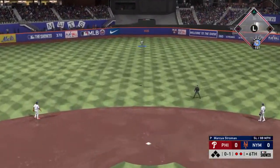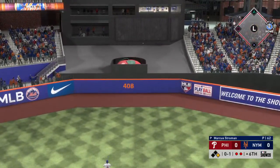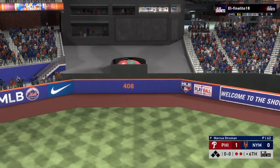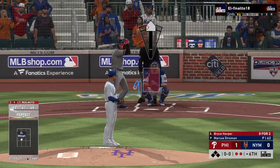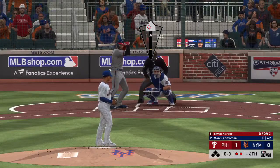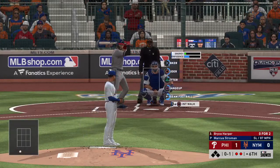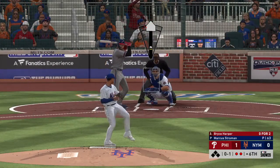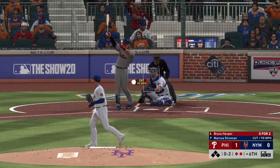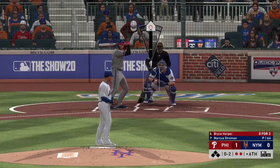Hits it high and deep out to center field. Looking up is Marisnick. And goodbye. This one ain't coming back. And Bryce Harper will dig in at the plate, as he'll swing and miss at a first pitch slider at strike 1. He's hitless in his 2 at-bats so far. And boy, this at-bat is not starting off well as he's behind 0-2 now.